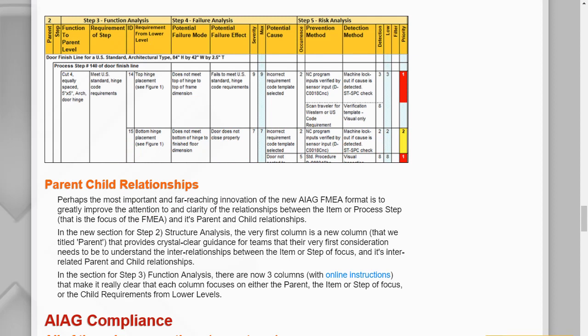Now, perhaps the most important and far-reaching innovation from AIAG is greatly improved attention to and clarity of relationships between the item or process step that is the focus of the FMEA and its parent and child relationships. So the very first column, we titled it parent, that provides crystal clear guidance for teams. Hey, your first consideration needs to be to understand interrelationships between the item or process that you're focusing on and what's above it and what's below it.